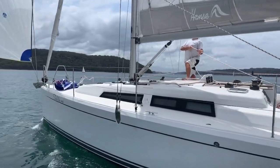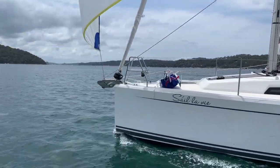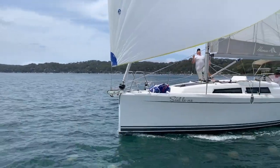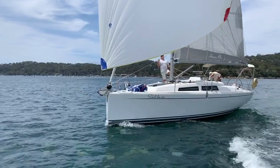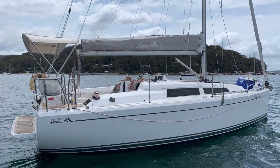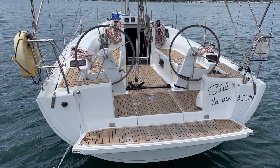So being a Hanse, she of course comes with a self-tacking jib, self-tacking headsail. But Sail La Vie's been upgraded with the genoa tracks and two additional racing genoas. The spinnaker, of course, we see here, and the standard sails, the mainsail and the self-tacking jib have both been upgraded to be the performance sails.